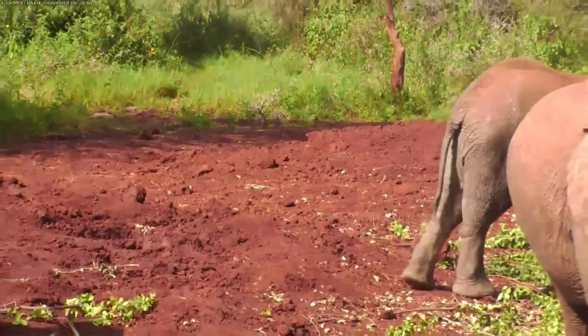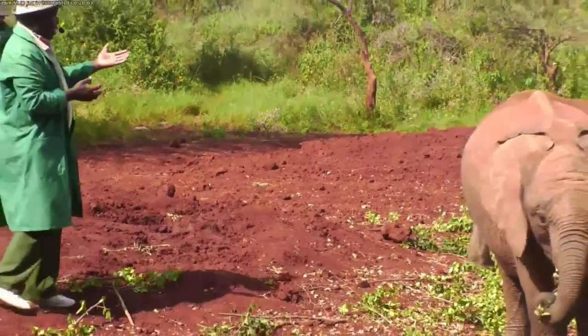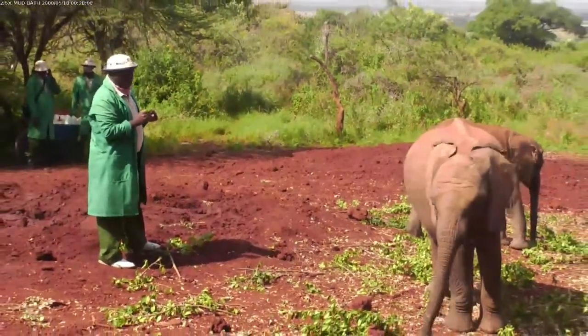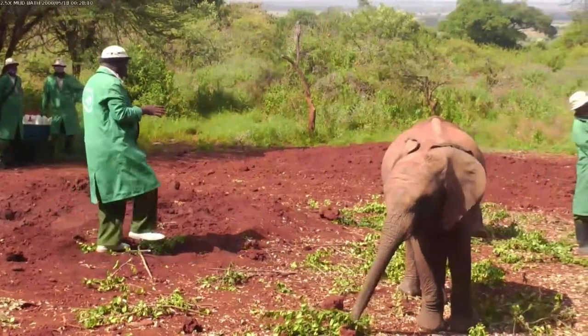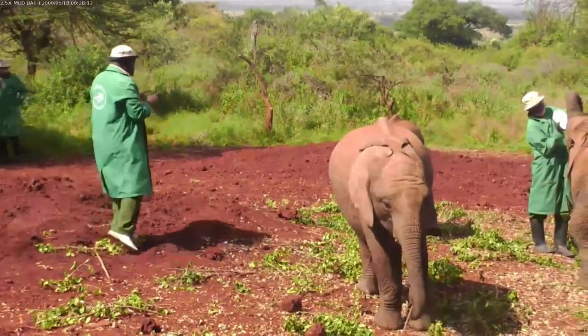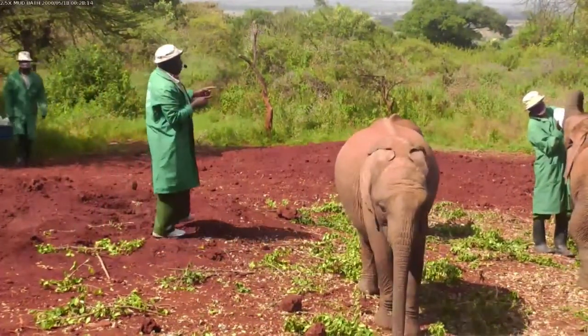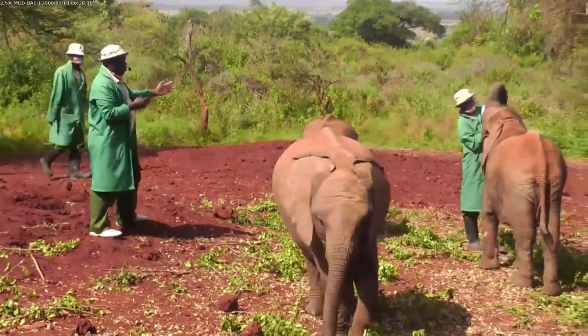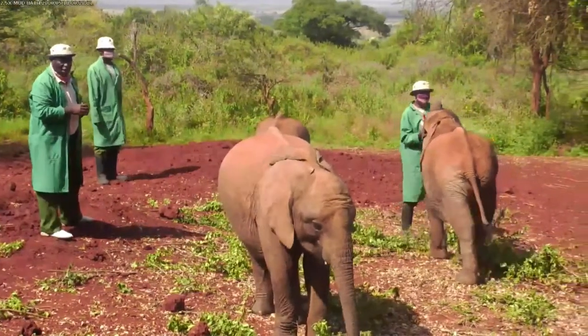And later on, she was identified in the company of an injured bull elephant, which meant that she was an orphan, because the bull elephant would not have provided milk, and this bull elephant was also injured. He could not have provided all the care that was needed to Olorian.